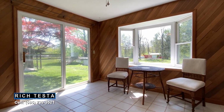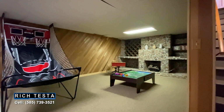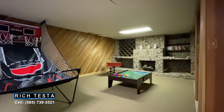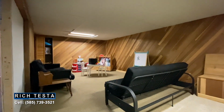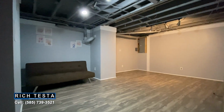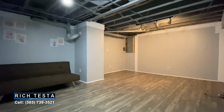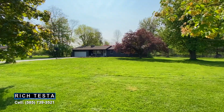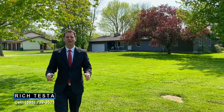The abundance of space continues in the finished lower level with a bonus room with a stunning stone fireplace wall and wood accent walls. Plus a modern-style office or craft room, all with great storage. Come see why everyone loves to live in the countryside.